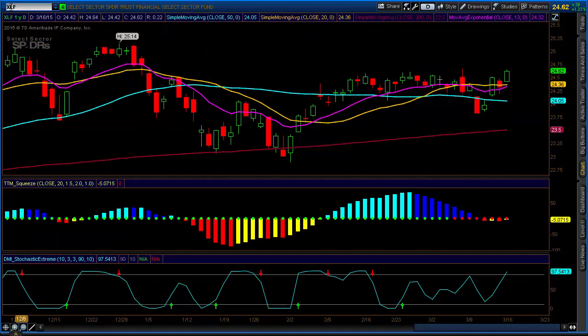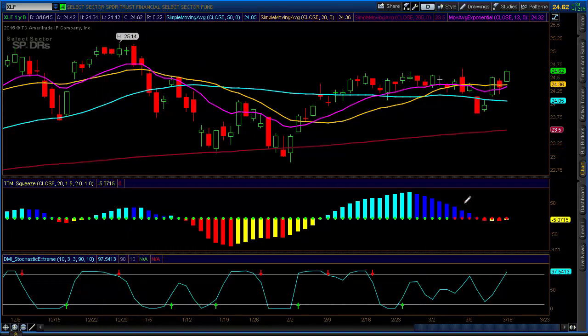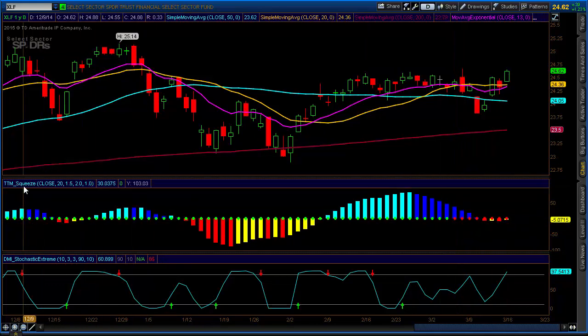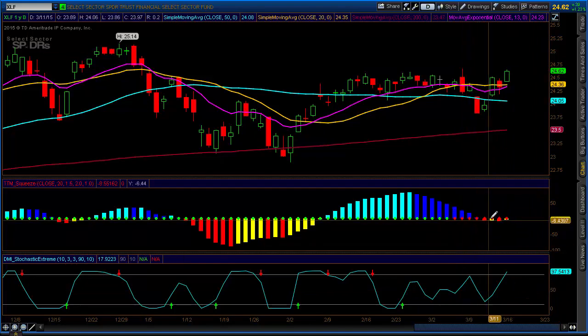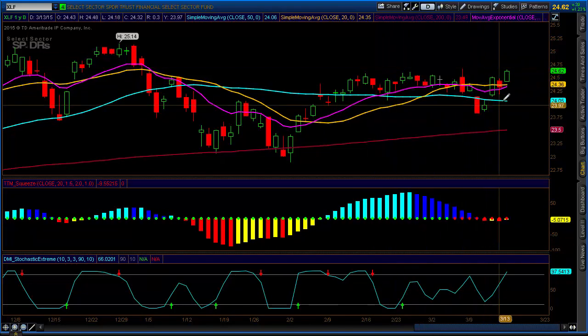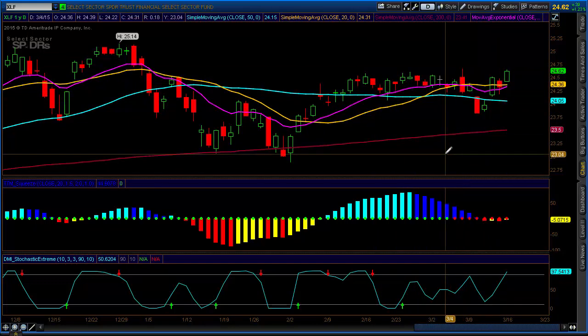So we're looking at the XLF, which is the financial ETF. And what we're noticing here is you can see by the little red dots of our TTM Squeeze indicator that the financial sector as a whole is in a squeeze. And what that means is this thing is consolidating before a big move. And so at this point, we don't know exactly what that move's going to be.